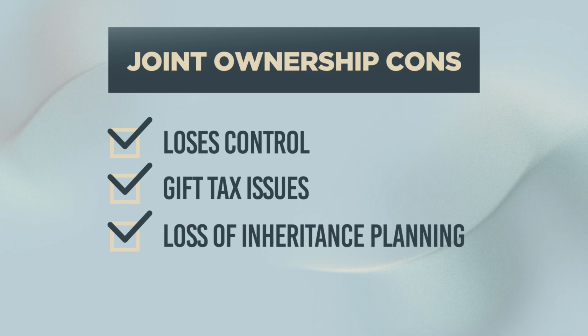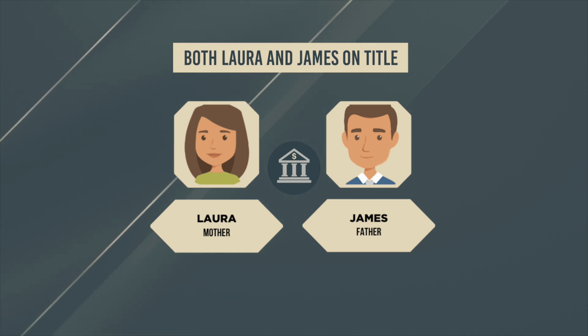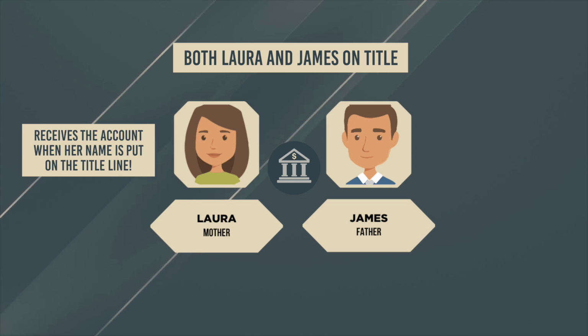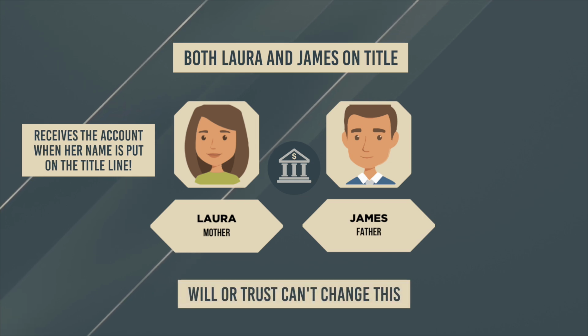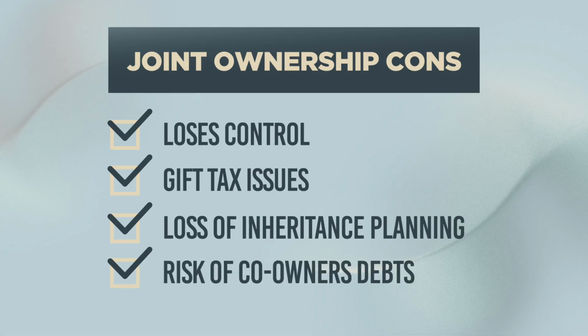You also have loss of inheritance planning. Once an asset is jointly owned, your will or trust don't control it anymore. The reason why is because you already gave it away. When James puts Laura on the account, James gave her the account. The account doesn't transfer when he dies because that's when she received it. She already received it. When the bank titled it James and Laura, with rights of survivorship, meaning that the survivor gets the asset, the transfer happens when the account title changes. Your will and your trust can't transfer anymore because you've given away the right to give it to anybody else. You already gave it to Laura. It's done.